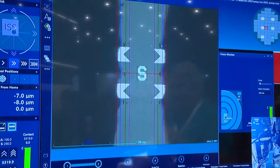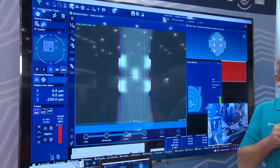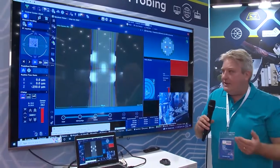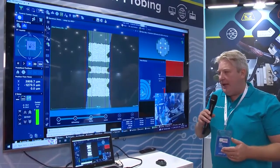170, because there'll be a 20 micron scrub per probe. You also see we've got augmented align, so these marks would be useful if I was a user doing some manual work, but I don't need to worry about that. The system is purely doing that all on its own. So with that done, the system's going to run its auto calibration.